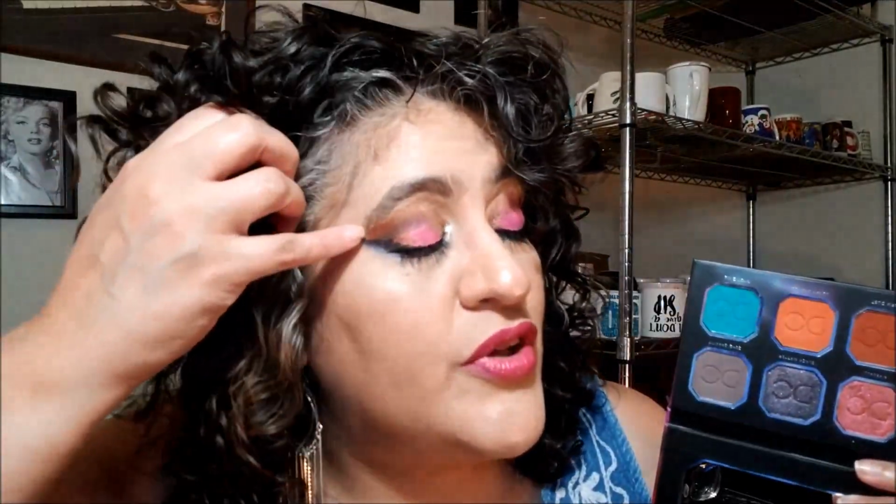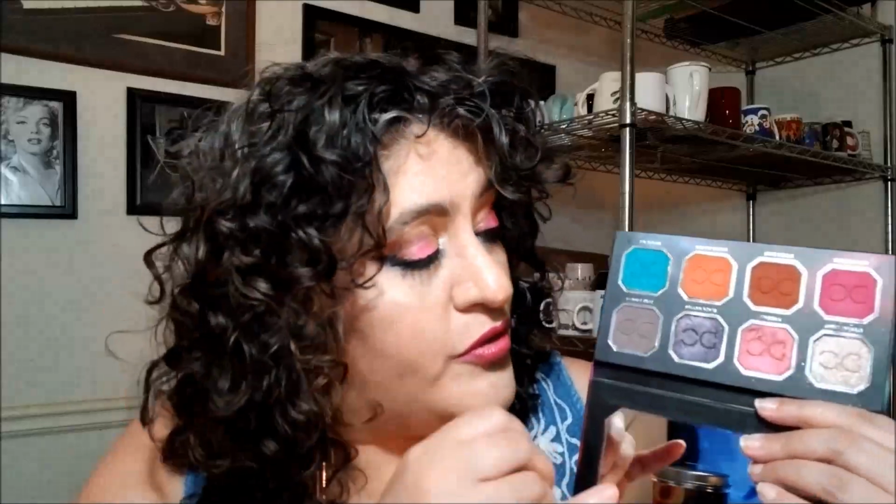This is the orangey color here on the outside. The blues and the greens. This green is underneath here, and then I have the blue from the Luna. And then I mixed this color with the Luna Gold to get under my brow.